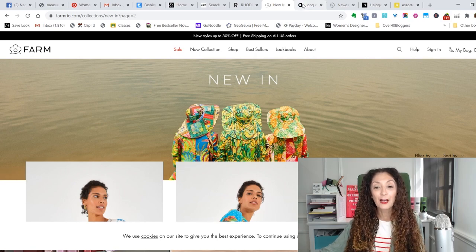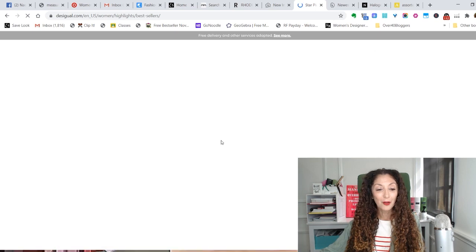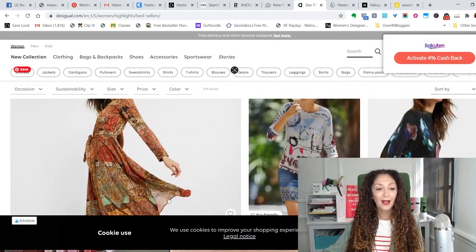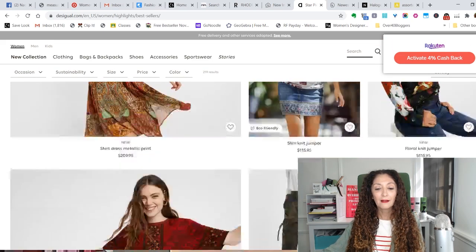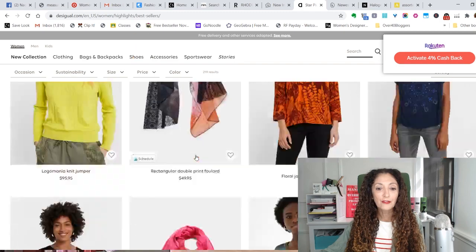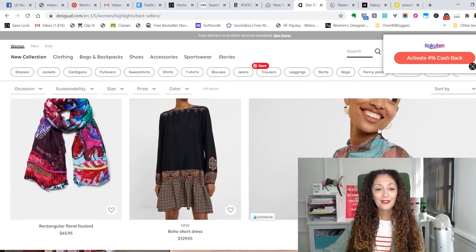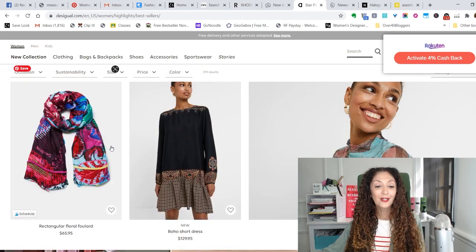Another great brand to check out for prints is a brand called Desigual. Desigual is, I believe, a Spanish company, and that long camo dress is so cool, but they have really great prints and lots of great detail. So a little bit boho, a little bit arty, but look how cool that is. So great place to look up prints. They've got great scarves, great jackets, great completer pieces, you know, great detailing. So definitely check out how cool that print is on that rectangular floral foulard.